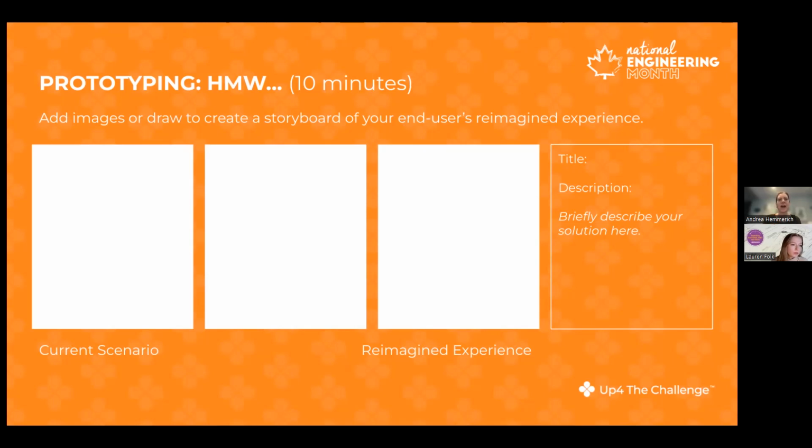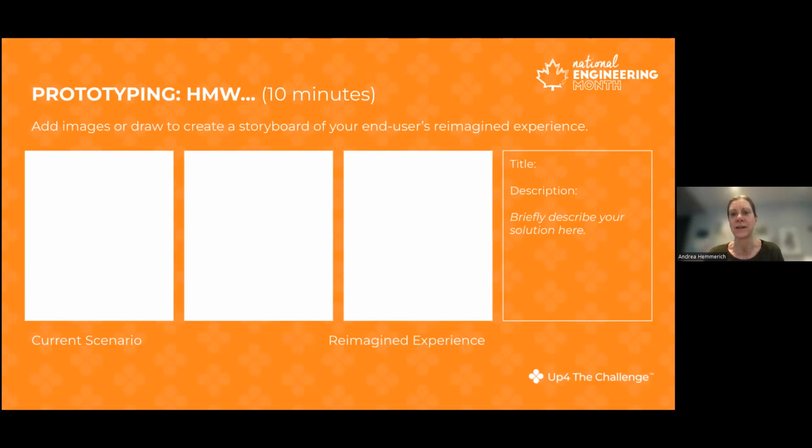We start out with this very simple format with just three images, or frames, I should say, starting out with what the current scenario is. So what do people experience now? If we're thinking about students at school or youth at home, what is the current experience related to the issues around extreme weather and the impact on our everyday lives? And how do the solutions and ideas we've come up with come together in this reimagined experience to create an improved experience for students or youth in this scenario? We can add a title to our design solution, a bit of a description, and really are telling that story of what that looks like.